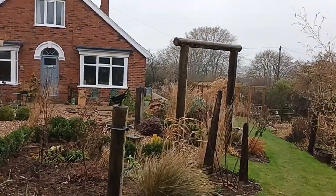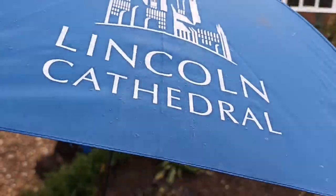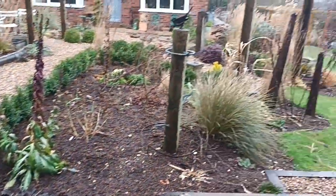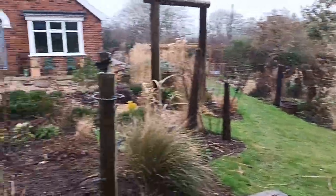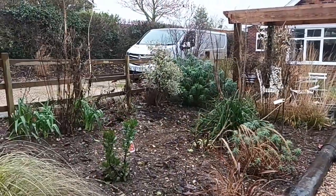So luckily, I brought my Lincoln Cathedral umbrella. So we're all right. So we can carry on. So yeah, the rain's really at it now. Again, there's absolutely nothing I could do. I kind of accepted last night when I heard the wind whistling round that this was going to happen.